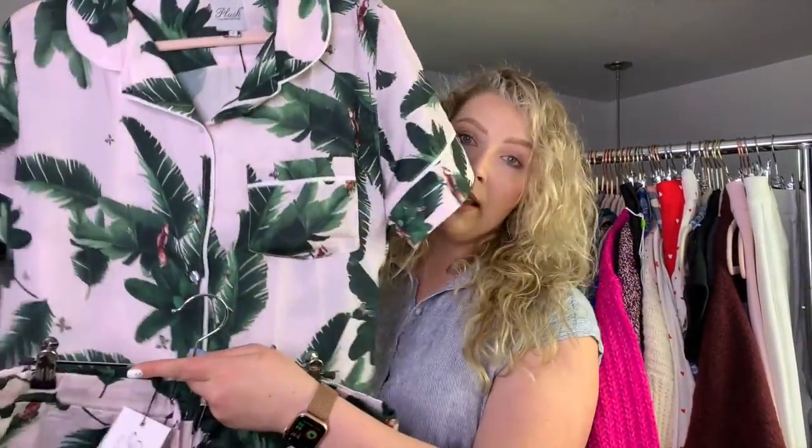Mine is like a few pieces right up the front. These are such a cute set. They are by the brand Plush, and I actually have a couple of these. It's a short and button up top.